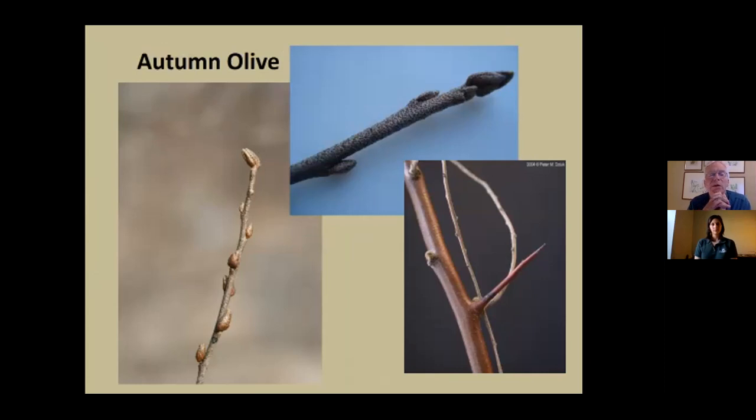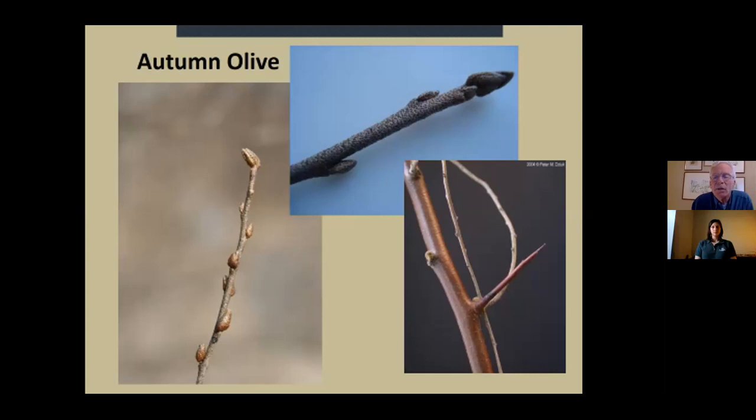Autumn olive is one of the troublesome exotics of our region, not to the degree to which something like honeysuckle or buckthorn would be, but in the case of autumn olives, one of the easier plants to identify in winter, because all parts of the plant, the leaves in summer and the twigs in winter, are covered with these golden scales. Golden, or in the case of the leaf, silvery scales. The scales are actually little hairs with a flat top to them and a very shiny upper surface. So in the sunlight, it just jumps out at you as you walk down the trail.